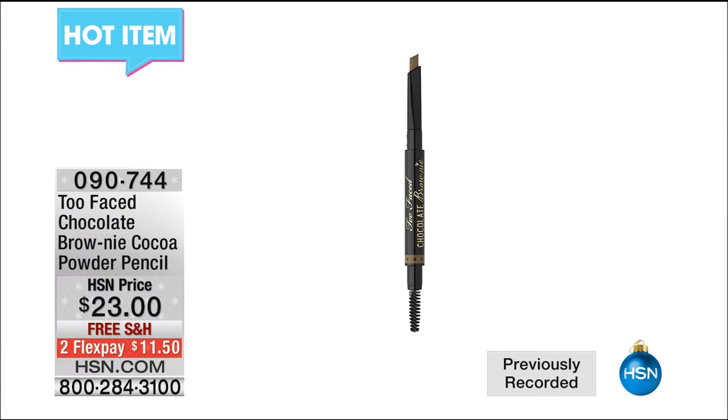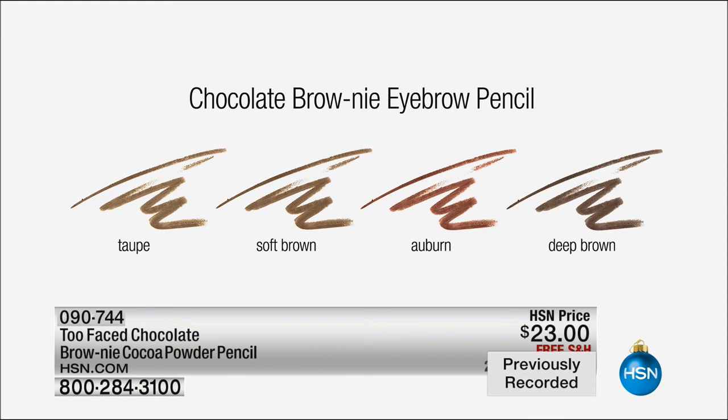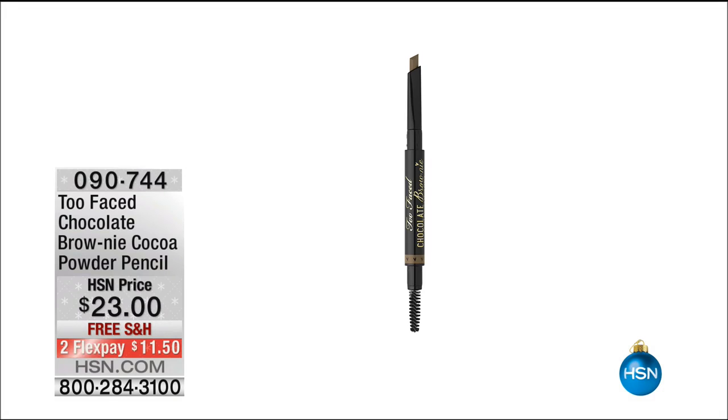Can I just point this out? Waterproof eyebrow pencil. Now, I do believe we sold out of auto ship on this, but we still have single ship available. I'm wearing this in the taupe. We also have it for you in soft brown, auburn, and deep brown. So if you want that, it's on free shipping and handling and two interest-free credit card payments.